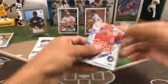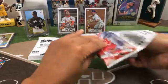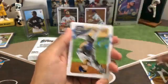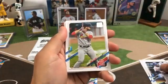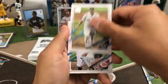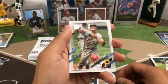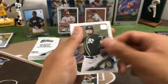All right, last pack of Series 1. Rookie Leody Taveras, Rangers, Mike Minor, Walker Buehler World Series, Mookie Betts, Paul DeJong, Jon Means, Lucas Giolito, Freddy Galvis, Jacoby Jones, 52 Paul Goldschmidt, Adam Frazier, Charlie Morton, Matt Chapman, and Joakim Soria.